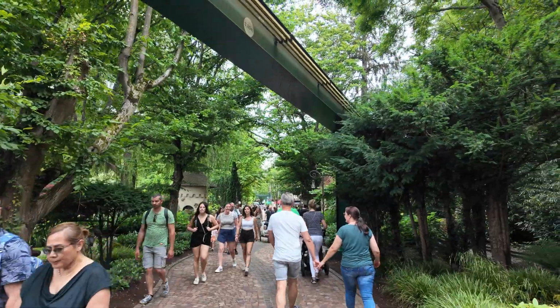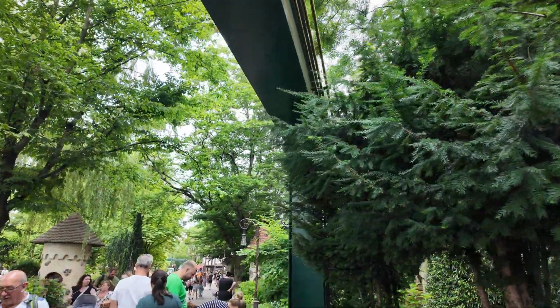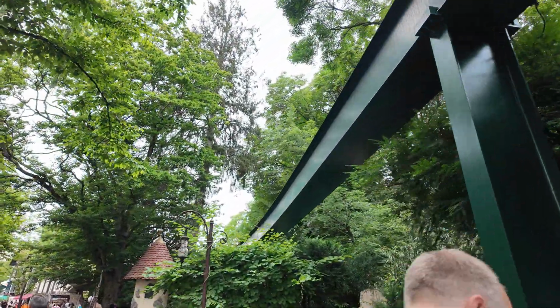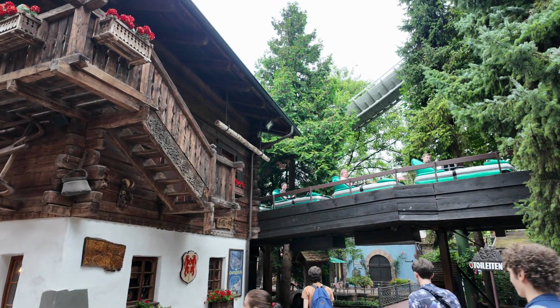There's also a monorail that literally wraps around the resort and takes you to their hotels, like the Hotel Colosseo, where we are staying. This looks like a little family coaster called Schweizerbahn.